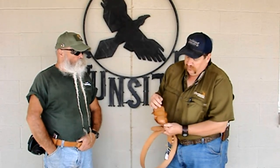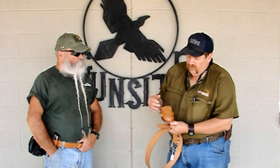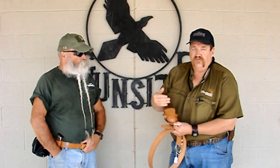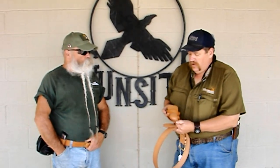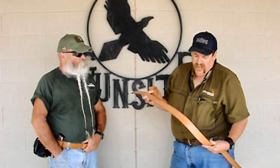We are going to offer this for 1911s at first, the Commander and the full size, and then as time goes on, we will offer it for revolvers, double actions, single actions, and maybe other autos as well. This matches up well with either a 1 3/4 or 1 1/2 inch belt. We make a good laminated belt.